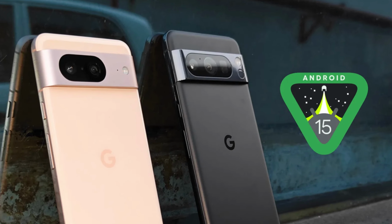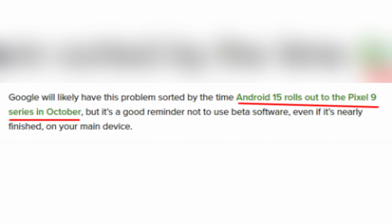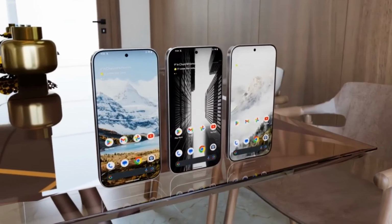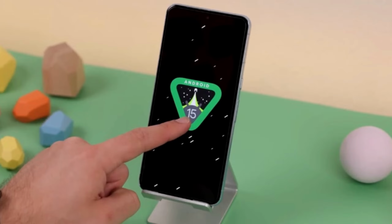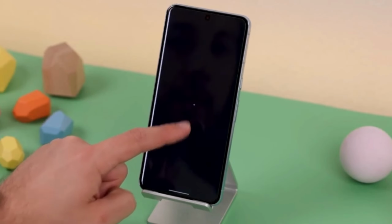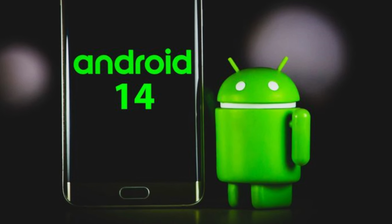The good news is that this issue is likely to be fixed before the official release of Android 15, which is expected to roll out to the Pixel 9 series in October. Google is pretty good at addressing these types of bugs in time for the final version of their software. But until then, if you're on the Android 15 beta, you're going to have to live with a broken Android Auto, or, as I mentioned earlier, revert back to the stable Android 14 release.